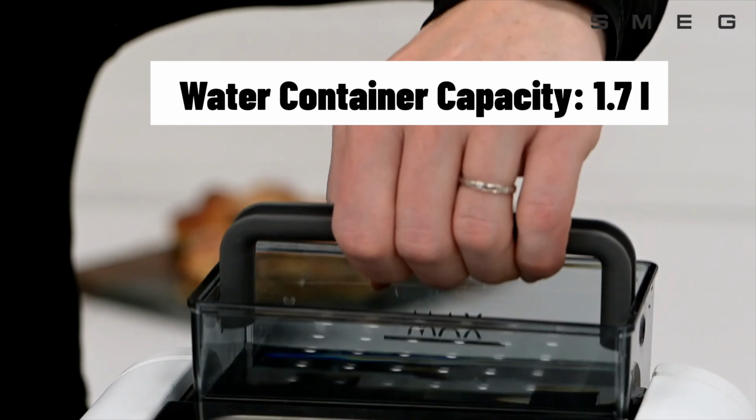And I think this is good, but the one downside is that it is a slightly smaller tank for your water. So it's only a 1.7 litre tank, which I would have liked to have seen on this sort of machine, maybe a 2.5 litre tank. That's pretty standard on a lot of the La Pavoni type machines and other E61 machines of this sort. So a little bit longer, but it's not huge.